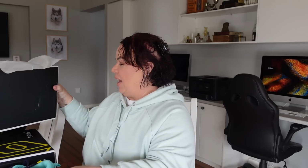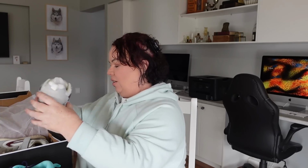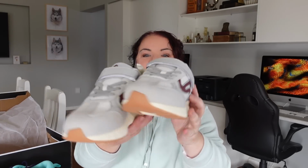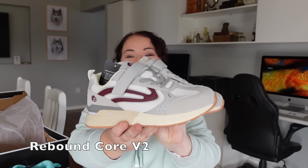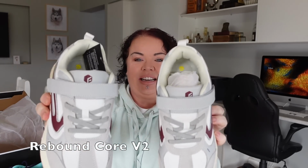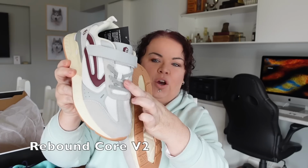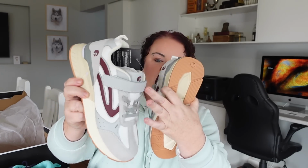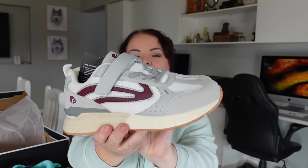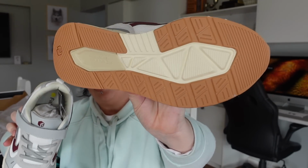And then the second pair I got were these ones. I absolutely love the color of these ones. So this is the second pair that I got. They are grey and maroon colored, and I absolutely love those. It's got the faux lace as well as the Velcro attachment up the top here, which I love. Absolutely love that color of shoe. So yeah, very keen to give those a go. That's the sole on theirs.